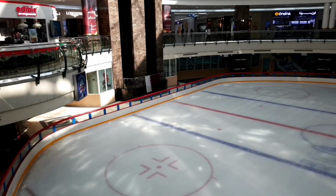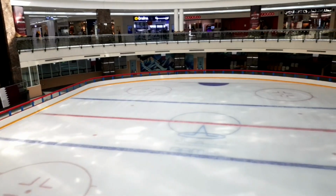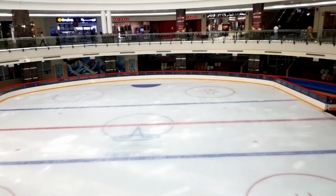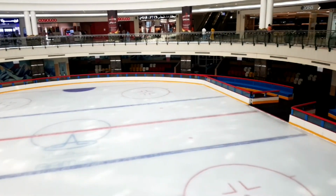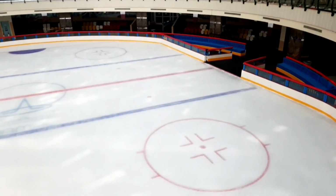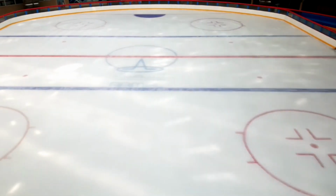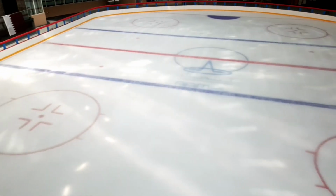Yeah, so here we are again, inside the Doha shopping centre, and we have an ice rink. It looks like they play various sports on it, and I suppose when open, shoppers can come and do some ice skating. How nice is that?